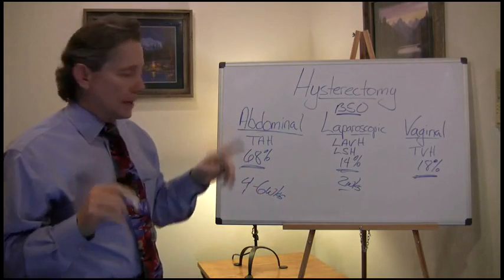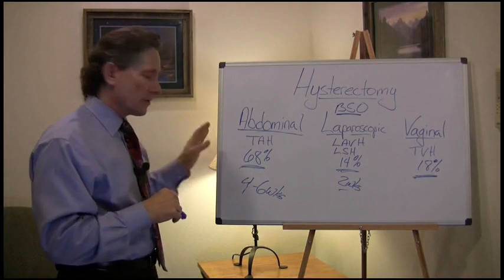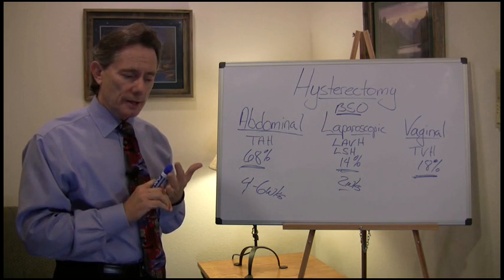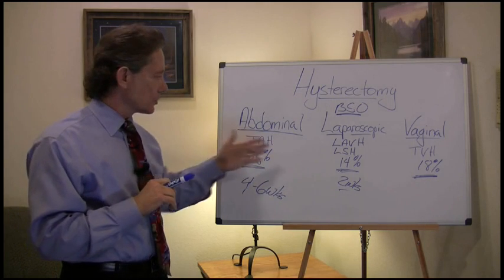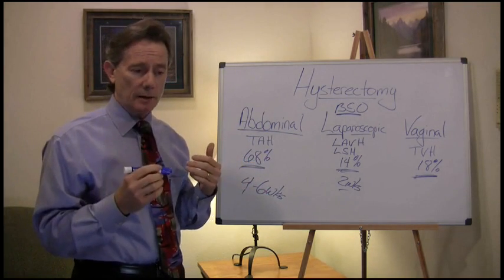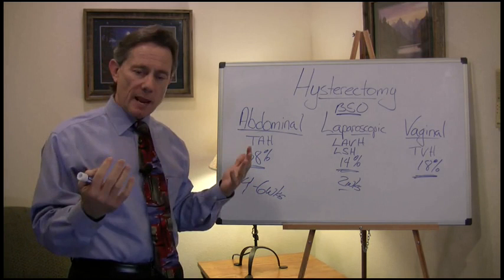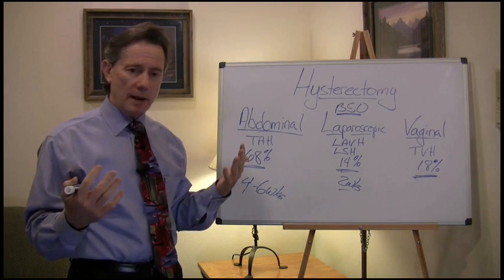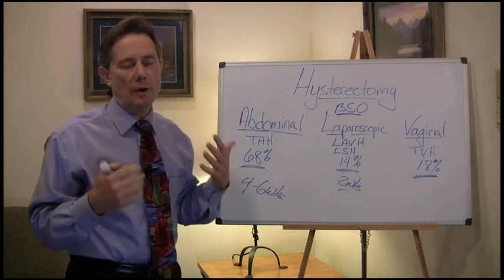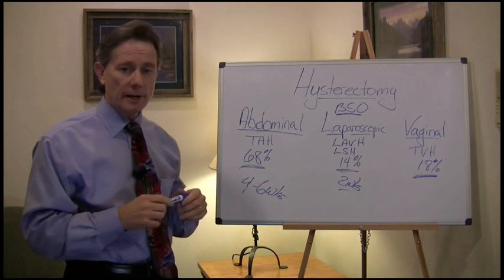Now, let's talk about some things that really help with recovery after hysterectomy. The first thing is that anesthesia is really, really important. What we found, since we started doing laparoscopic hysterectomies in 1992, I had an anesthesiologist that wanted to put in spinals before my patients went to sleep. And he would put some long-acting pain medication in there, and so they had no pain for 24 hours. The only downside is that it blocked the nerves to the bladder, so for the first 24 hours they had to have a catheter. Well, that was okay. We took the catheter out the next day, and the patient went home after a day or two.